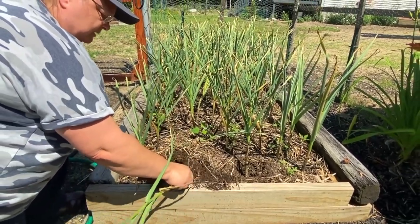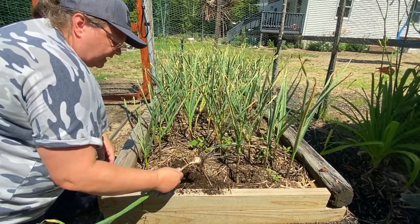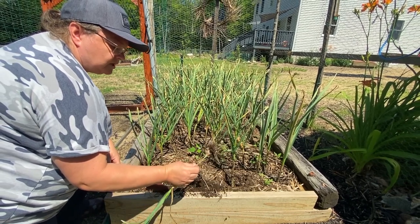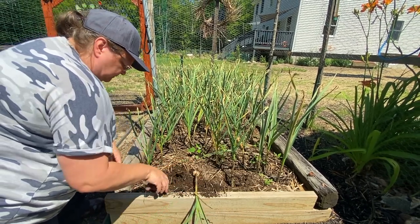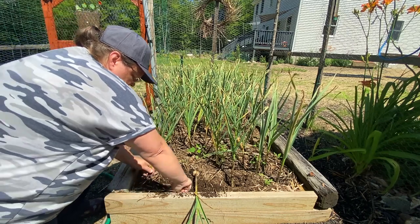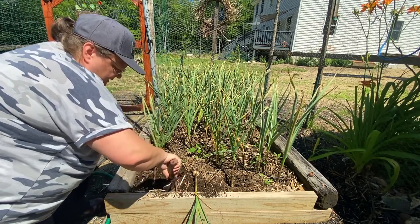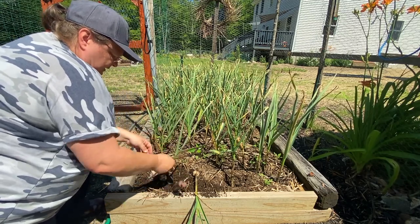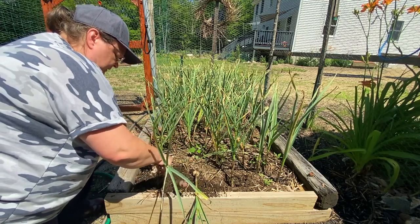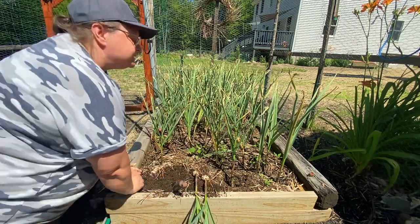We have had rain. You really should wait till you have no rain for a few days and not water it. But we have had rain. But anyway, there's a little garlic bulb. It's not huge, but it'll do. I think some of these other ones are probably a little bigger. I'm hoping there's some bigger plants in here. Another little guy. Let's see if we can find some bigger ones.